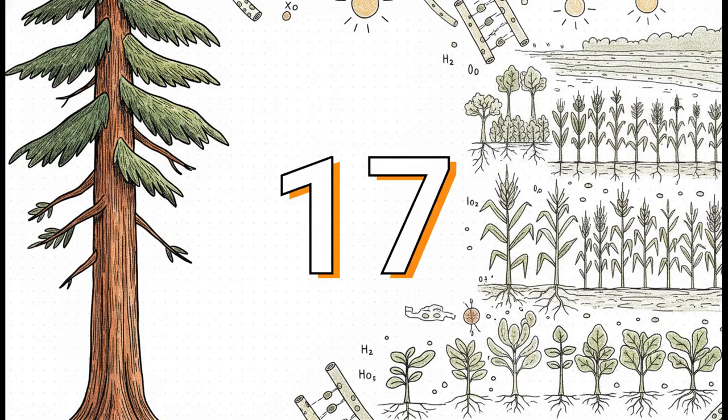Amazingly, out of all the elements on Earth, a plant relies on exactly 17 essential elements for survival. Think about that. Just 17 ingredients are all it takes to build a towering redwood or a sprawling field of crops.